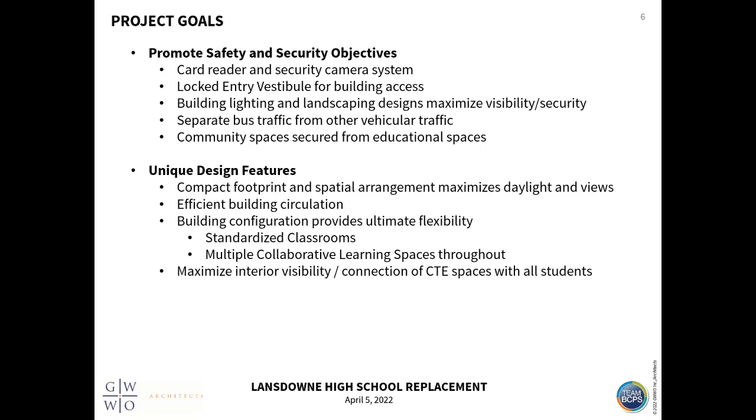To promote safety and security, all of our projects will include a card reader and security camera system. We have a locked entrance vestibule at the very front door of the school to provide safety and security and knowledge of everyone entering the building. The landscaping is maximized for good separation and visual control. And we make sure that we separate the bus traffic from other vehicular traffic on the site.